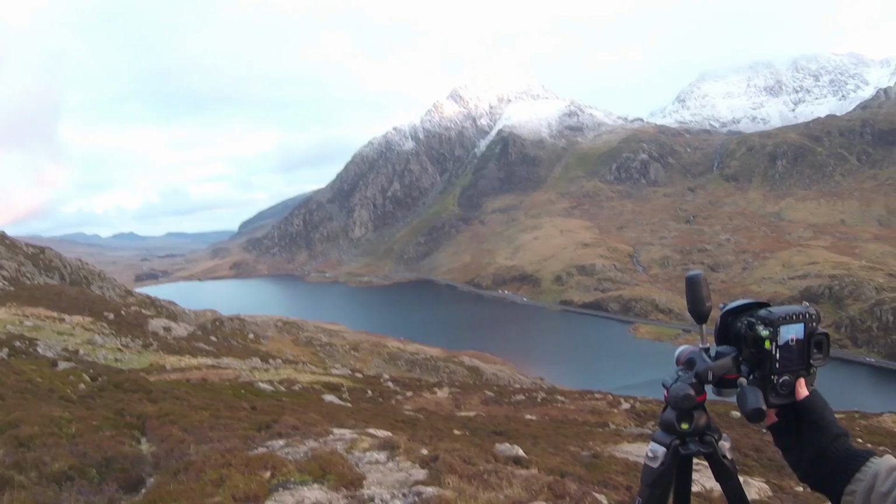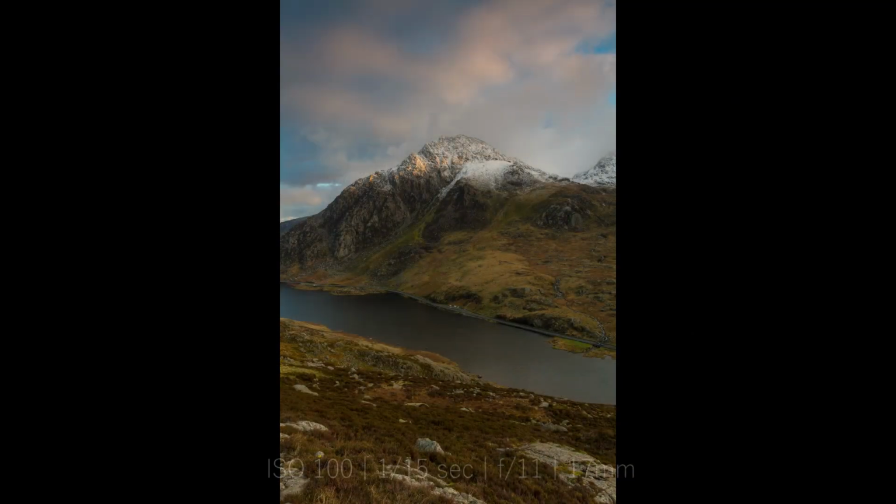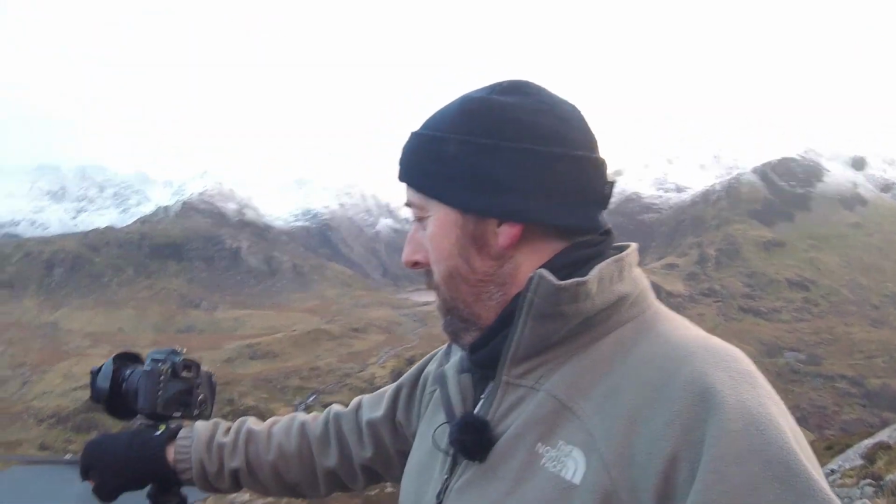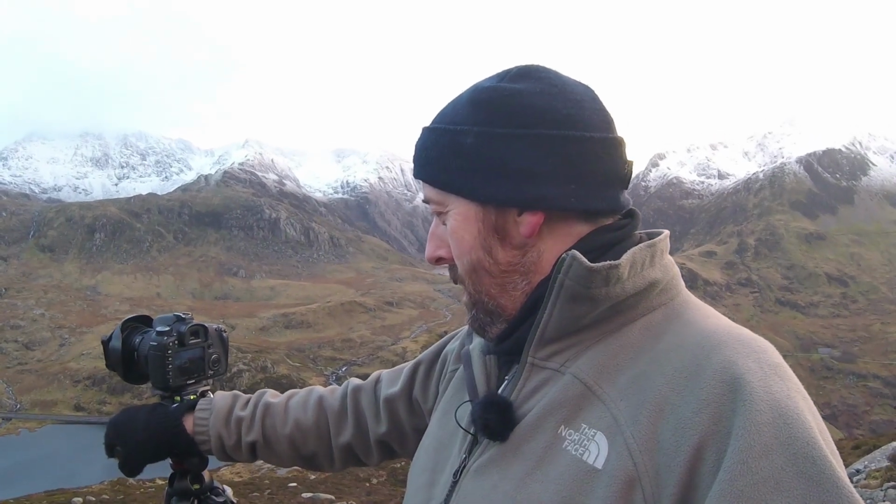Portrait, because I'm loving that and I just like the idea of getting the whole of the mountain in one shot. But I'm pretty pleased. So the real reason I was here, just turn my camera back the other way so I'm ready, is to get those light trails from the cars.